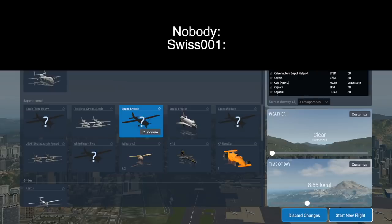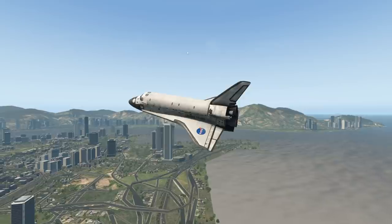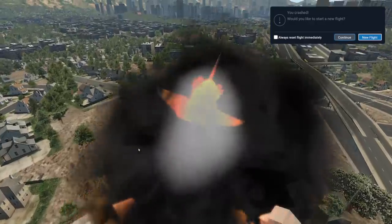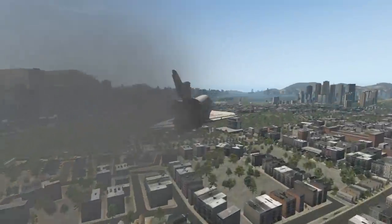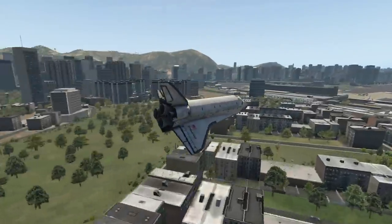But can we land a space shuttle there? Hell yeah. Here we are in the space shuttle approaching Kaitak. Oh god. Oh god. Yep. So the space shuttle is really bad when it comes to handling. Let's try again. Yeah, let's just approach straight. Should I just go full power for one moment and see if the skyscrapers fall over? I don't know. Boom. This was a bad idea.